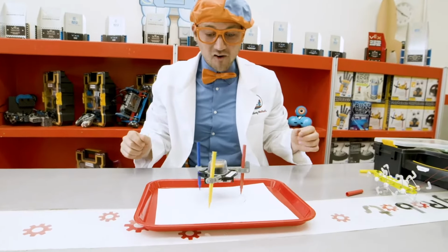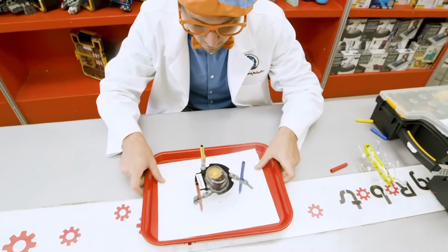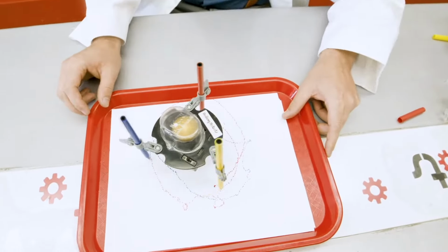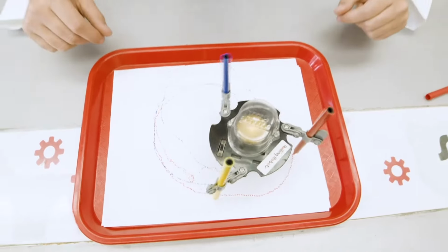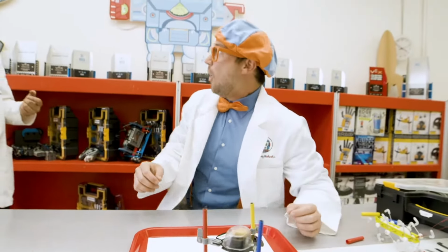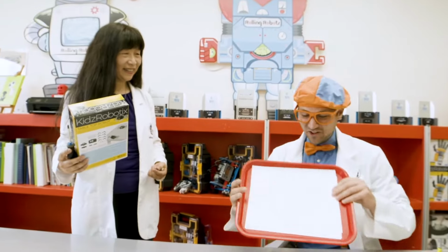Whoa! Whoa, look at it spin! Whoa! Whee! Whoa! Wow! Look at it! Whoa! That's awesome! Hi! Whoa! Look at your amazing artwork! I know, look at it!